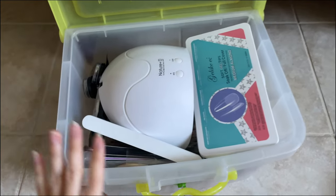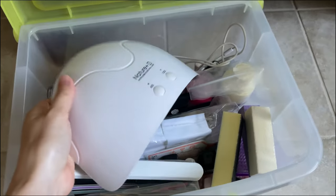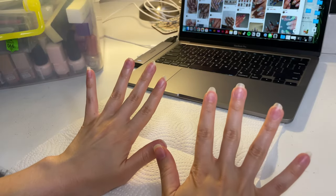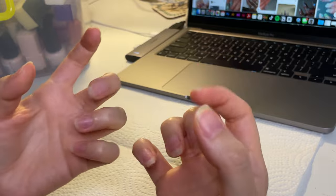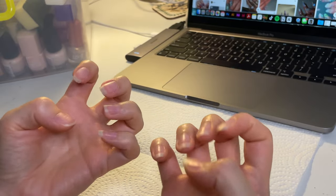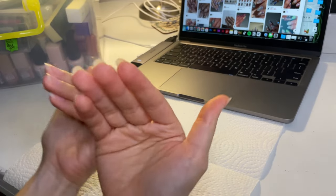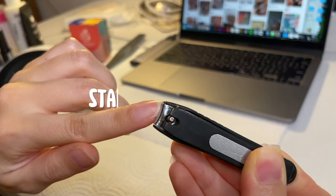This is my nail supply box and I just have a mixture of old things and new things in here. So it's all one big conglomerate piece of crap in here. Okay, so this is what I'm working with right now. My nails actually grew out pretty long. I would say I have pretty durable nails, like a tiger's claw, and I could just rip somebody's eye out with these things, but we're gonna make them really pretty petite and dainty and cute, okay?